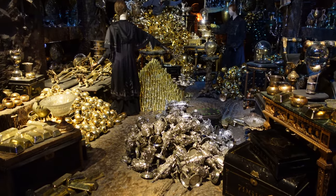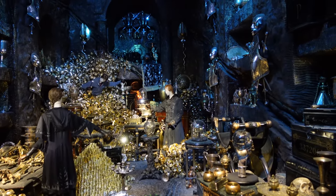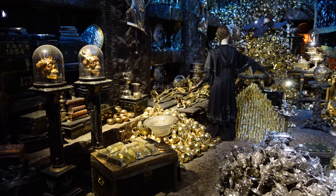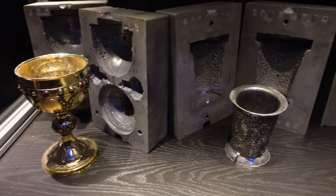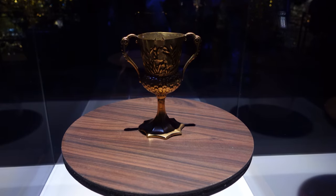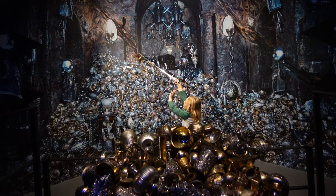Skyla's been looking for snitches everywhere, and there's one in here, and it has got to be hard to find. There's so much to look at. So we're saying that Bellatrix Lestrange was loaded. Here's the mold for Helga Hufflepuff's cup. And then here is the actual Hufflepuff cup. It does work.